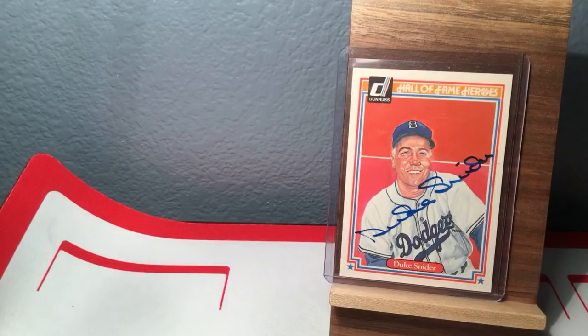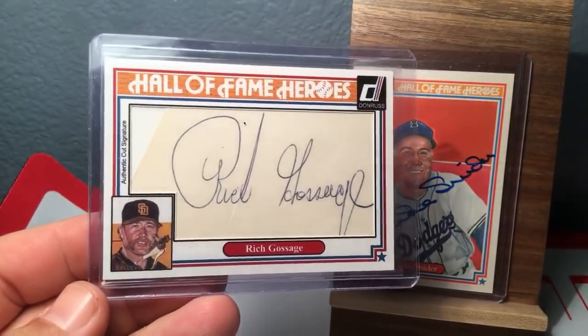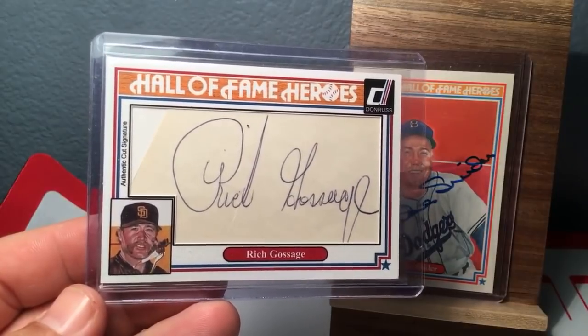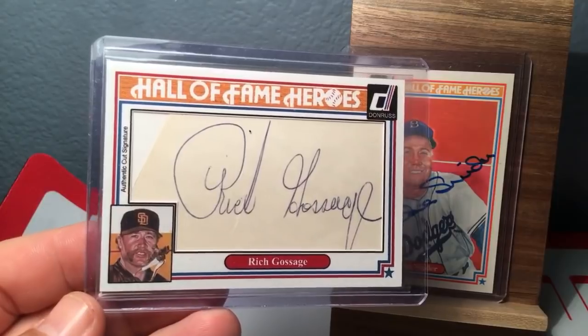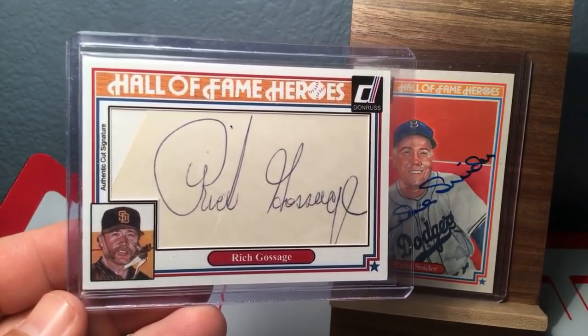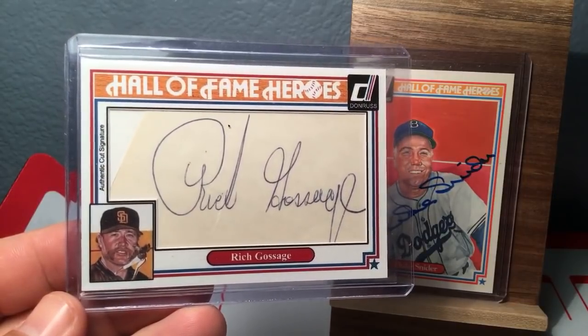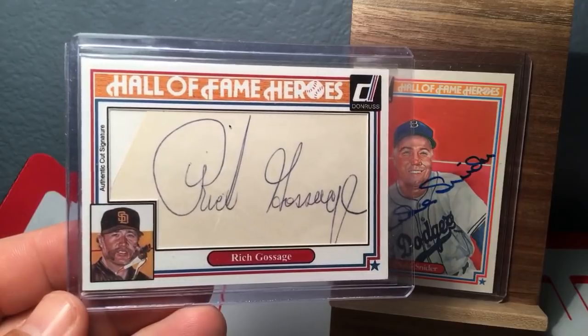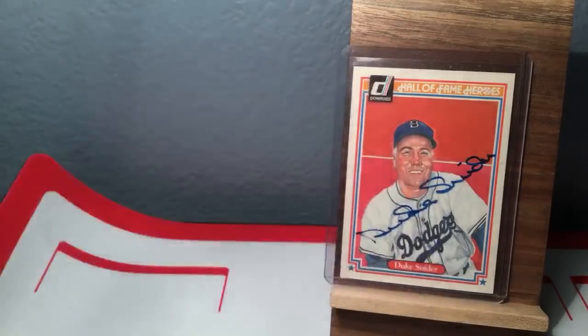No, Tan Man did not do these, by the way. I love his work, and he does a really great job. I know people that have used him. I just can't afford what he was charging per card. It was just way too much. And so I was able to do these for much, much cheaper through another guy. And I'm telling you, these are awesome baseball cards. Did a really great job. Goose Gossage.